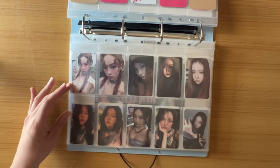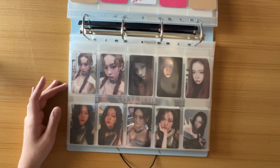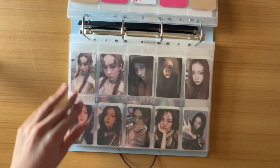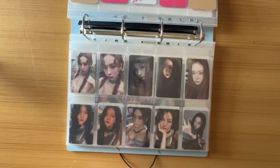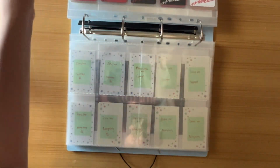They're probably the hardest to get because Walmart doesn't restock that often. I think Target does. But I think all these are normal album cards and very satisfying.